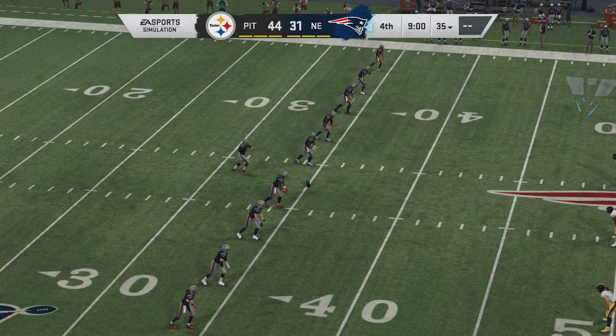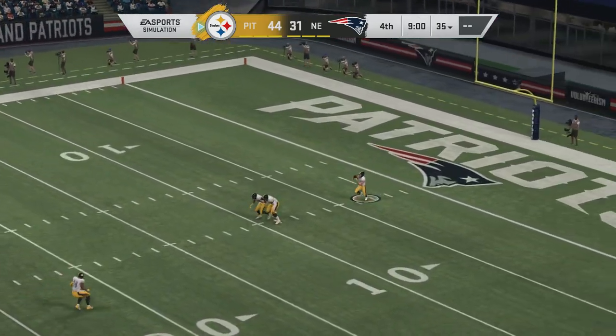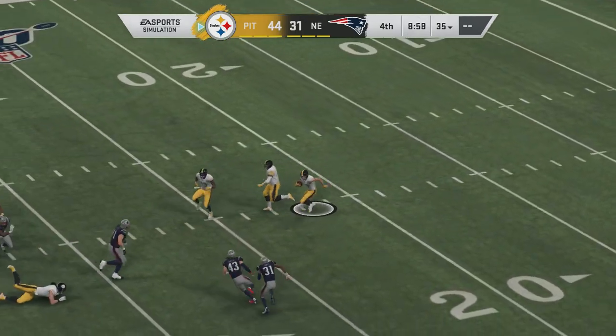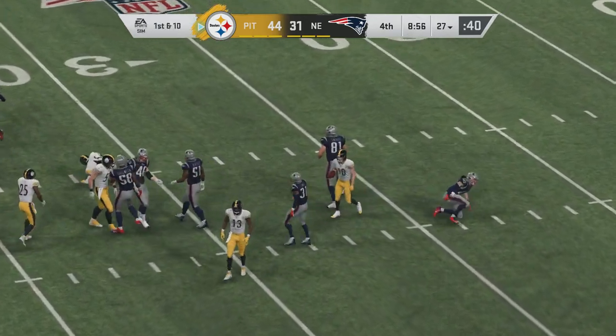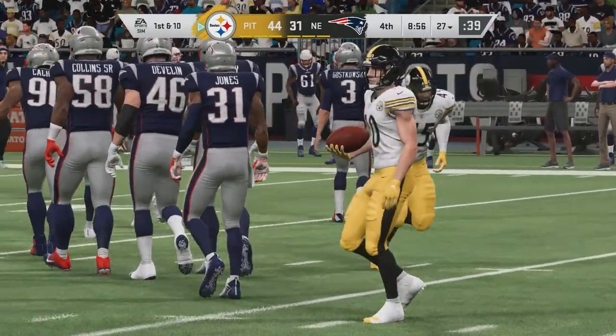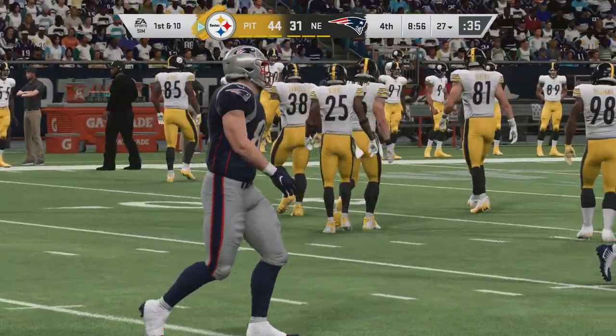Gostkowski now, after the touchdown, he'll send this one away. This one fielded at the 5. And he'll take this across the 25. Couple extra yards up to the 27-yard line. Pittsburgh's offense now heading back out onto the field.